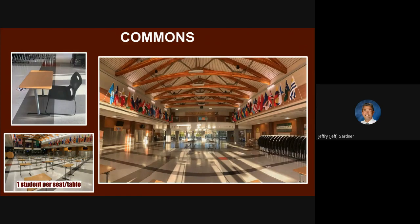You can see we have the commons set up down here. We don't have chairs in there yet. It's still early, but we have a pretty big commons area, as you can see. And each lunch is going to have about 140 students. And I think we can fit everybody in the confines of the commons if we need to.